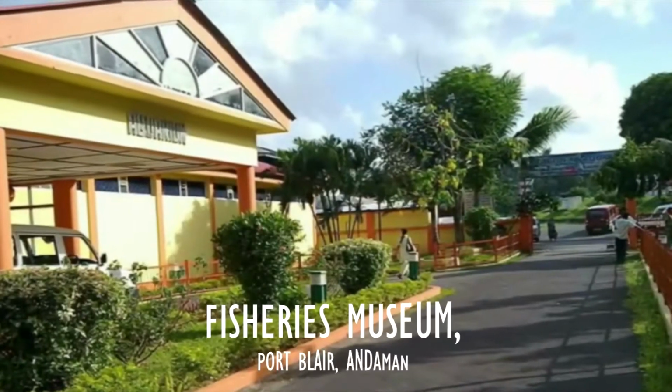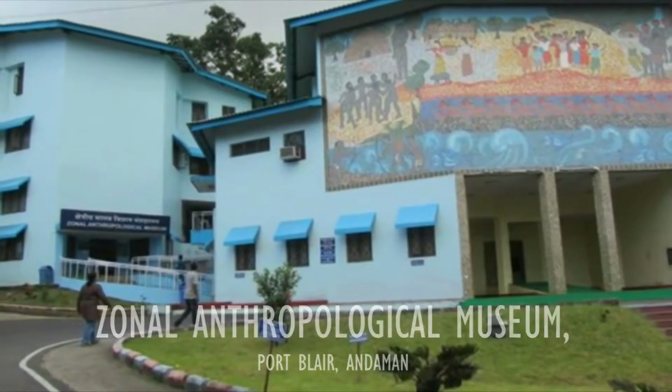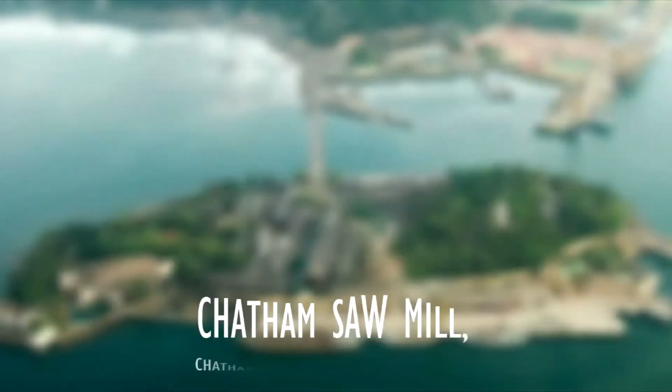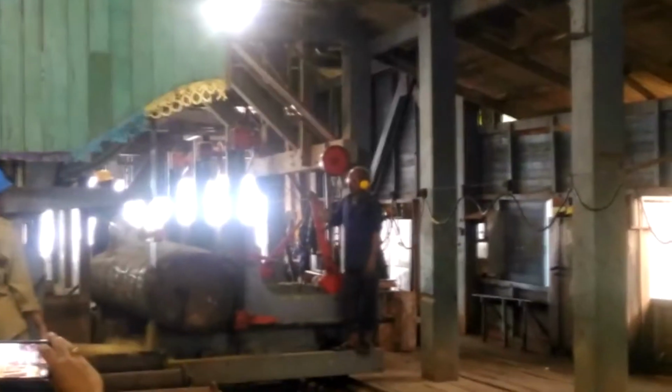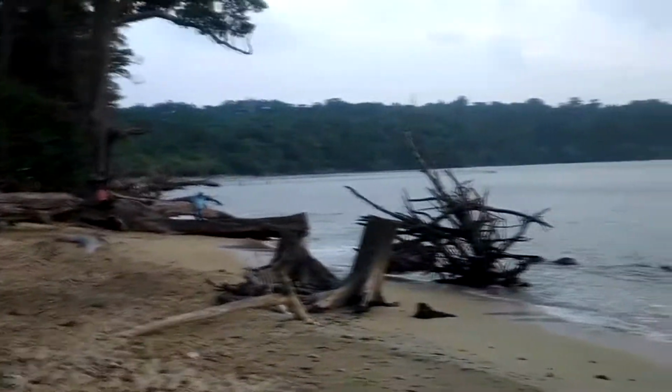We visited Fishery Museum, Zonal Anthropological Museum. Then it started raining for a while and we proceeded for Chatham Sawmill. Chatham Sawmill is Asia's largest and oldest sawmill which is still in function. There was also a museum in the Sawmill which has many wooden art pieces. After lunch we proceeded to Chidia Tapu, which is also known as Sunset Point.